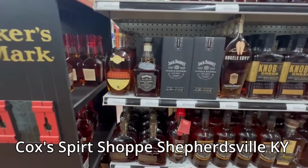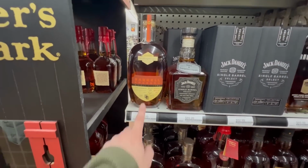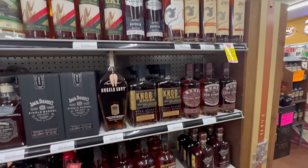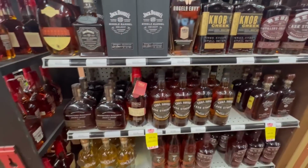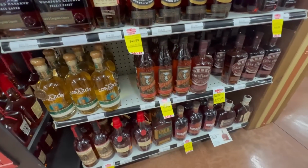Yeah, because they've got the single barrel. Single barrel as well. Cask strength. More Knob Creek. Some Angel's Envy. Seen a bunch of that this weekend too. It's the Maker's double yellow.